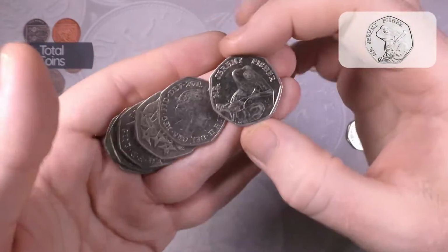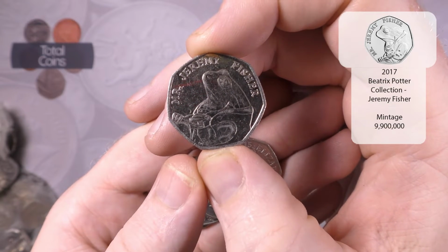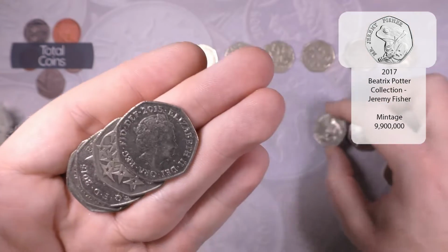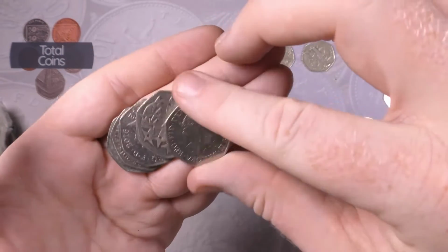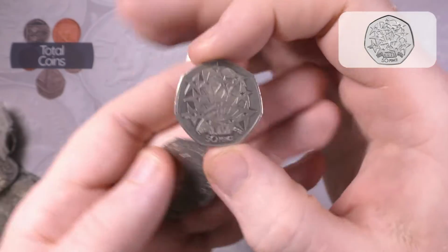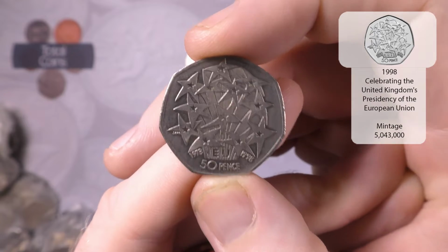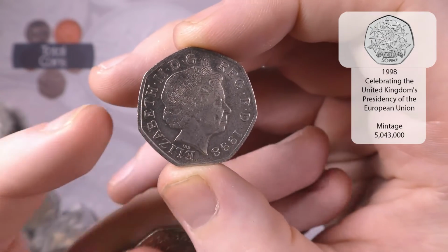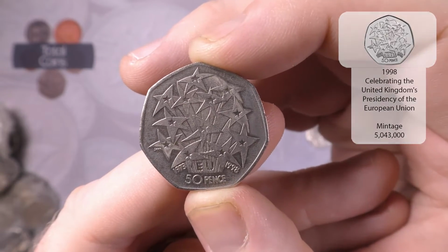And there we go, we've got another 2017. This time it's Jeremy Fisher. Brilliant. So one more and then we've got the whole 2017 set. And there we go, straight into another one that's above face value. That's the EC50P. And that is in absolutely brilliant condition. Amazing.